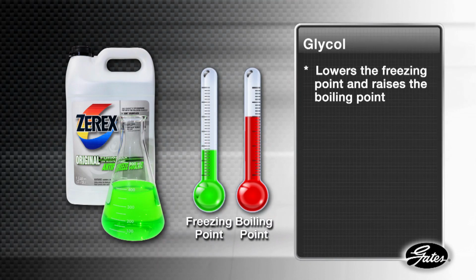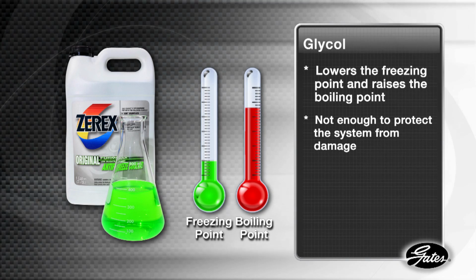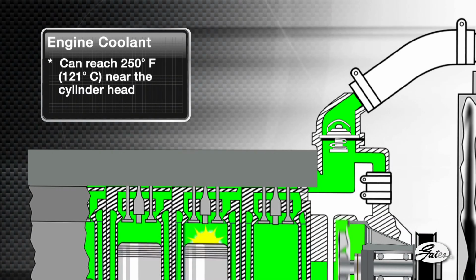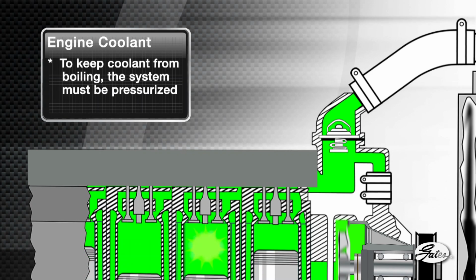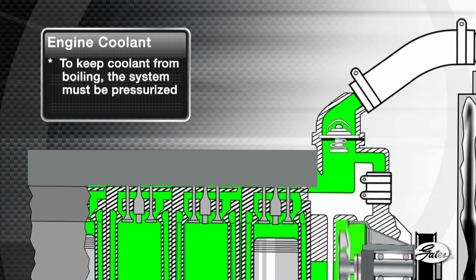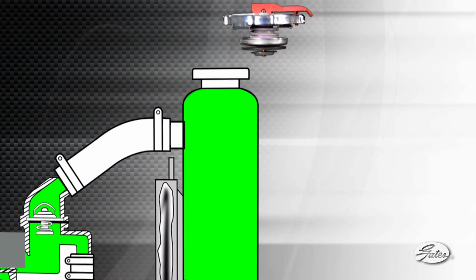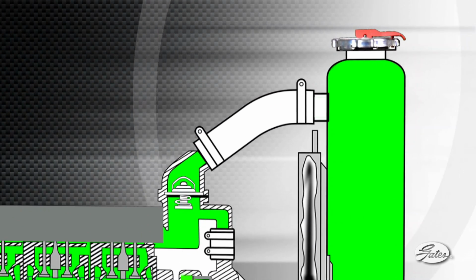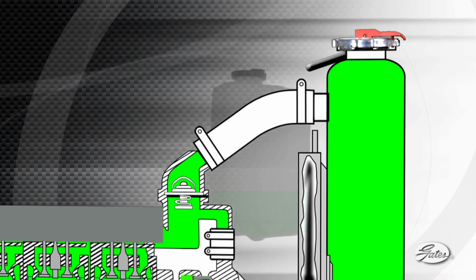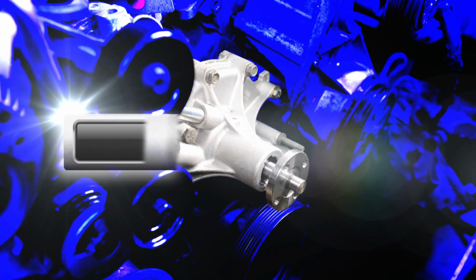Glycol lowers the freezing point and raises the boiling point of the liquid, but not enough to protect the engine from damage. Coolant, for example, can reach 250 degrees near the cylinder head. To keep coolant from boiling at this temperature, the system must be pressurized. A radiator cap maintains an average of 13 to 15 pounds of pressure on the system when at operating temperature. The cap also allows the heated coolant to expand into an overflow reservoir or return to the radiator as it cools.